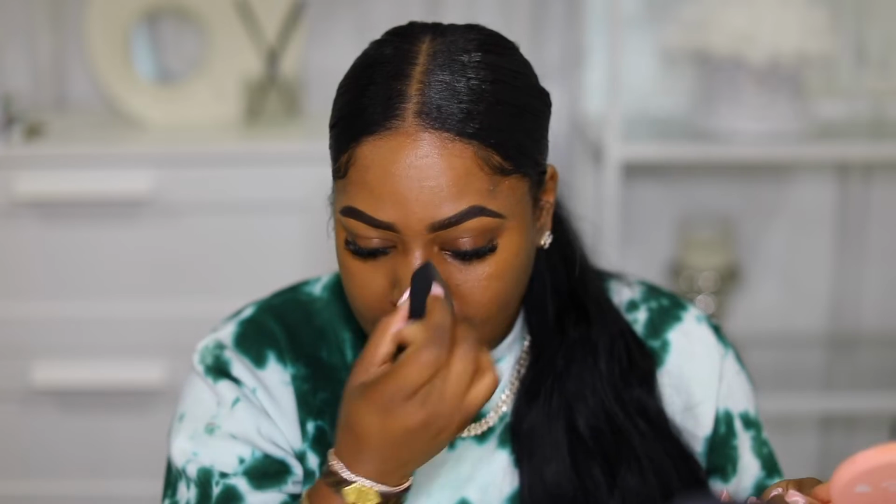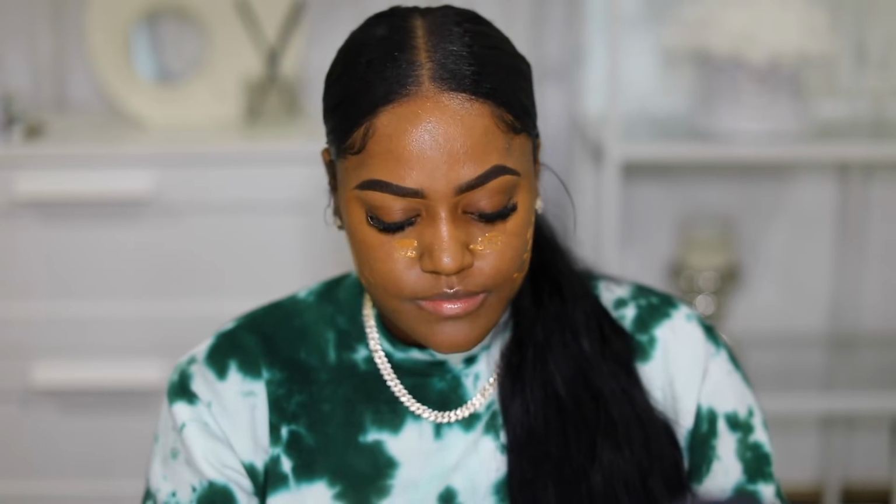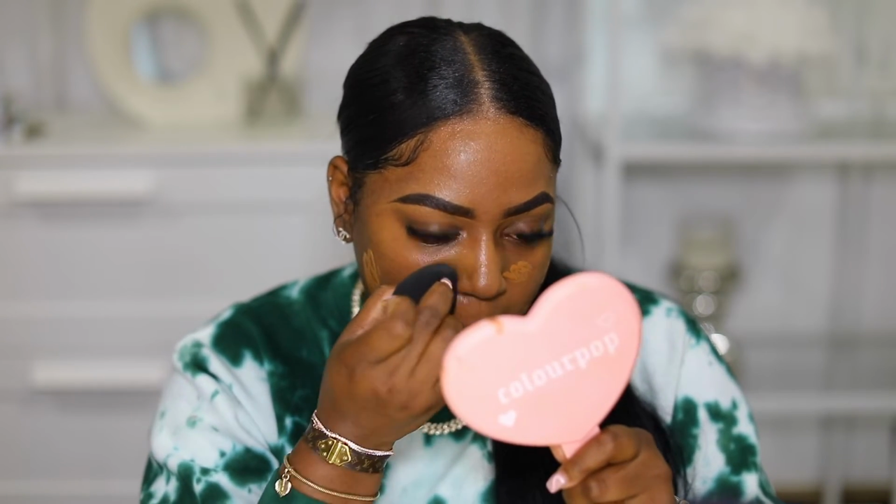So the easiest products to skip over to me were primer, blush, because I felt like I could just go with a bronzer. Although I'm really into blush lately, I just felt like it wasn't too hard to skip it. I'm gonna add a little bit more here. Primer, blush, lip liner was also not really a big deal. I figured I could just do a gloss and I wouldn't really miss lip liner.